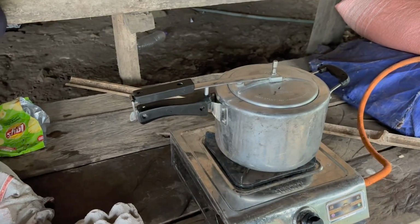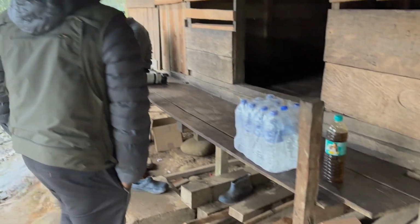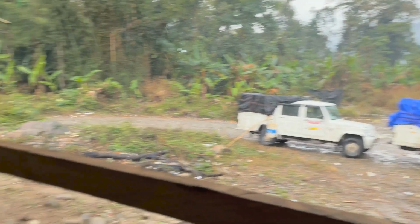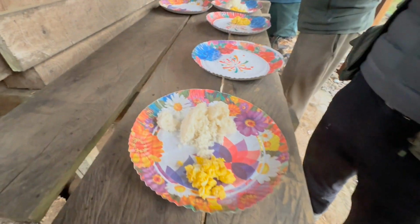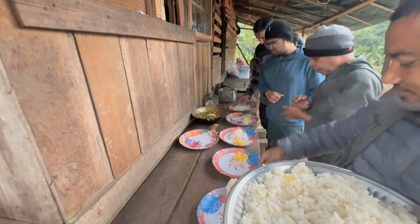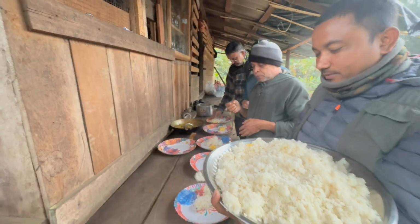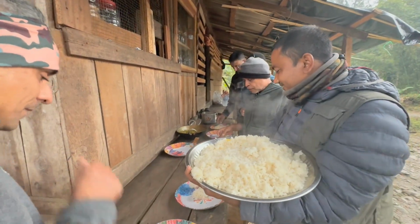So finally we have reached one place and we have started to prepare our lunch. This is one of the houses of the Lisu people. These are the two vehicles standing and the lunch is getting prepared. So we are having some egg bhuji along with rice and one sabji. So this would be the menu of our lunch today.